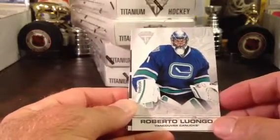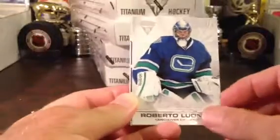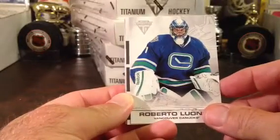Where will Roberto Luongo play next year? Jeez, Toronto seems like a good fit, but he's expressed going back to Florida.